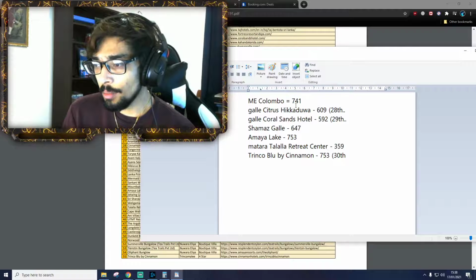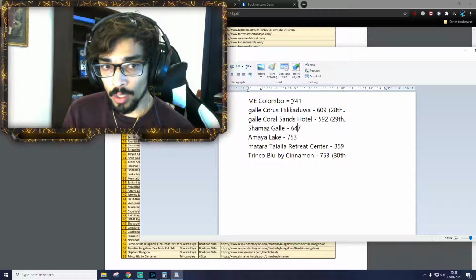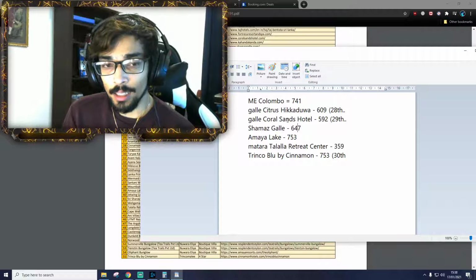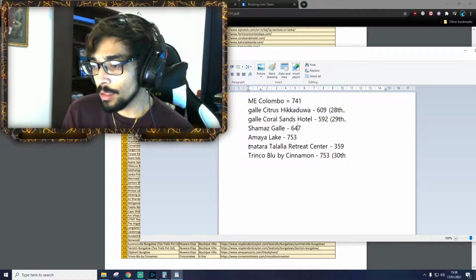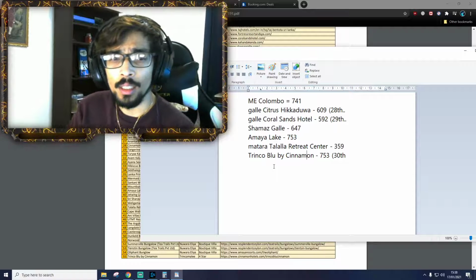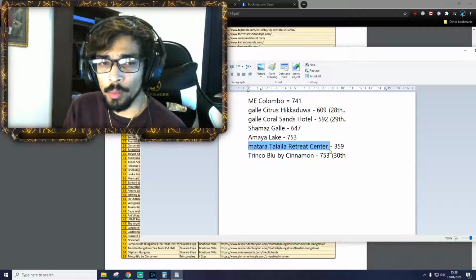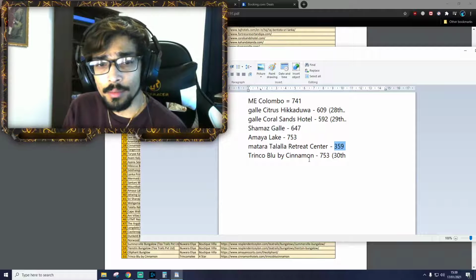So in Colombo it is 741 for 14 days, from the 21st to the 4th of February. So that's exactly 14 nights staying. The cheapest I could find is this Matara Thala Treat Center, but unfortunately it's not 100% accurate. When I checked on the website the map is off, and on booking.com the map is off too. So I'm guessing it's going to be around $450 altogether, but this is what you're going to get.